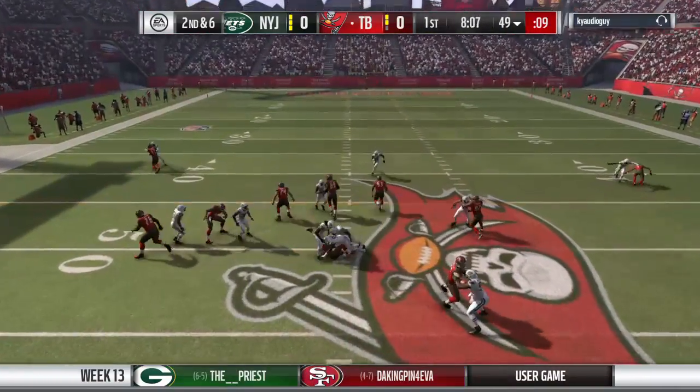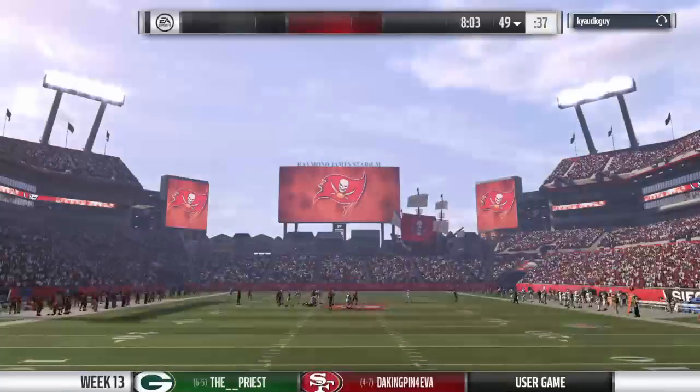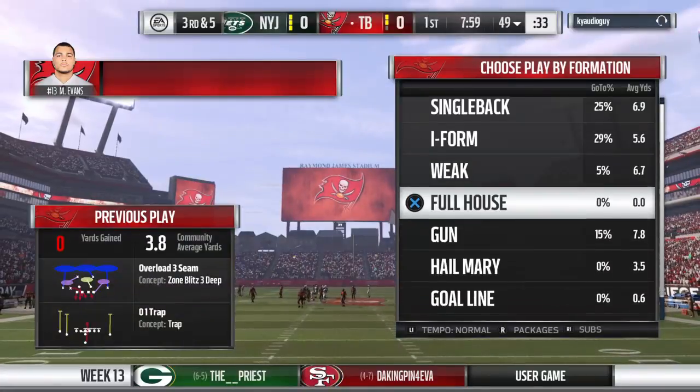On the run, this is Hunt. And he's going to be met at the line of scrimmage and taken down. They'll say no gain on the play there, and now it'll be third down.